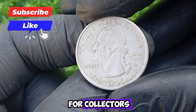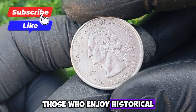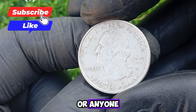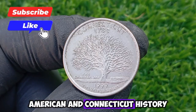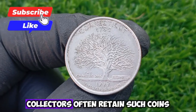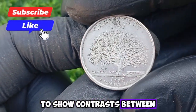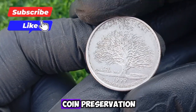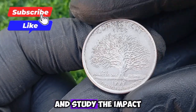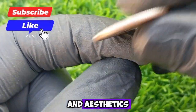intrinsic worth for collectors completing a full 50-state set, those who enjoy historical coin narratives, or anyone wishing to connect with a physical piece of early American and Connecticut history. Collectors often retain such coins to show contrasts between circulated and uncirculated examples, teach others about coin preservation, and study the impact of circulation on metal, design, and aesthetics.